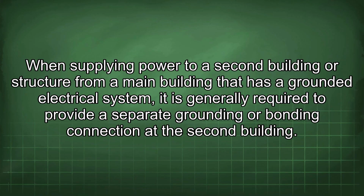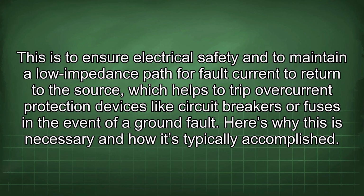When supplying power to a second building or structure from a main building that has a grounded electrical system, it is generally required to provide a separate grounding or bonding connection at the second building. This is to ensure electrical safety and to maintain a low impedance path for fault current to return to the source, which helps to trip overcurrent protection devices like circuit breakers or fuses in the event of a ground fault. Here's why this is necessary and how it's typically accomplished.